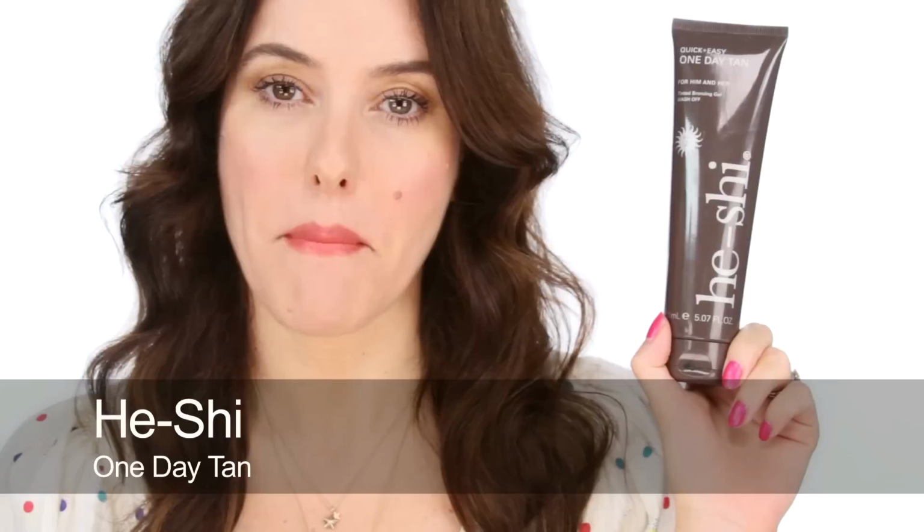Another really good wash-off one is the One Day Tan by He-shi. And this is a gel which is great for men and women because it doesn't have any shimmer. It's just totally natural. It just tints your skin basically and gives you a bronzy effect. It goes on best with any kind of a mitt. You just squeeze it onto the mitt and then massage it all over your legs. You can also use this one on other areas of the body as well. It's not just for legs.